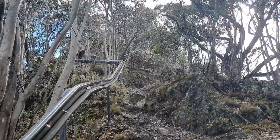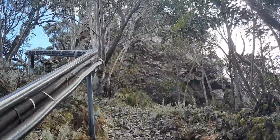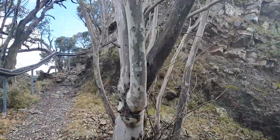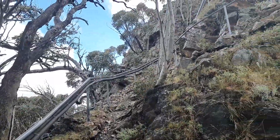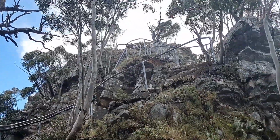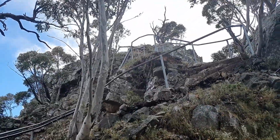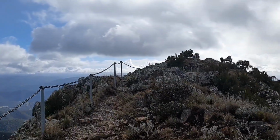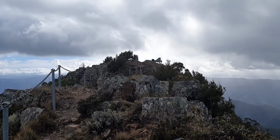Okay, you can see the walk to the tower is actually quite steep. Fortunately, there's a handrail, and you'll hear me puffing and panting. As you can see, the track goes right up the side of the hill here. Anyway, I'm going to concentrate on walking up rather than filming and falling over. Basically reached the top. You can see the fire tower over there in the distance.